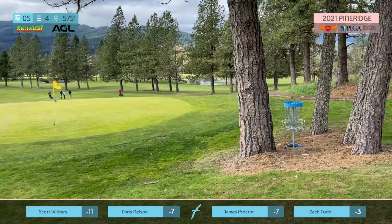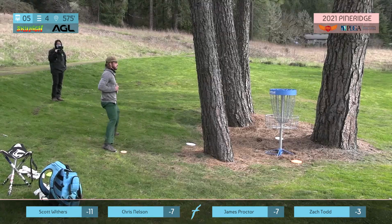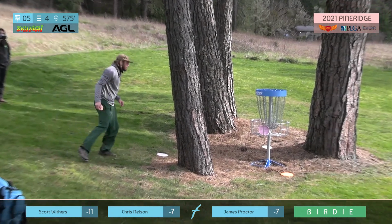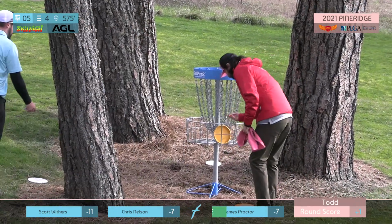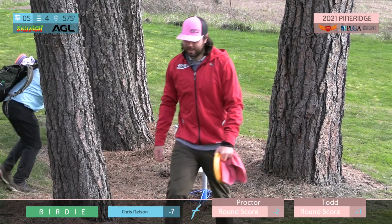Another hyzer approach from Scott. He is right there inside the trees as well. And Zach Todd getting ready for a no-pressure birdie putt here. Gonna kick things off, and I think I can go ahead and say it. I think we got a star frame. That's a great hole. There you go.